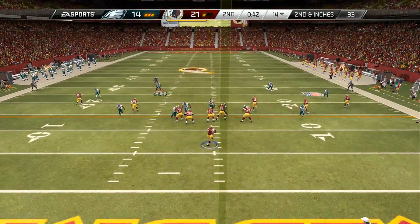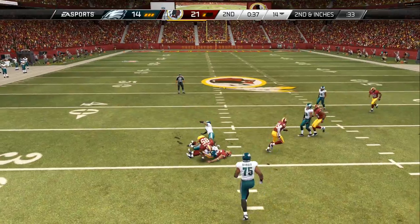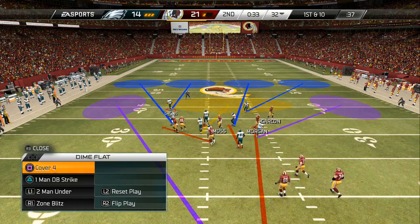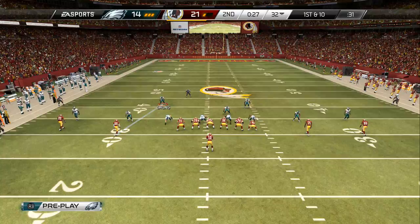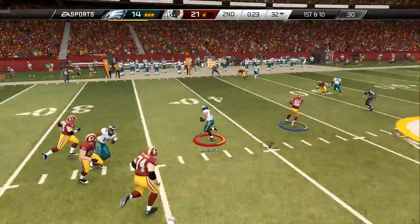And Morgan's going to get set in the slot for this snap. Wide open for the catch. Well, it doesn't look like much, but it really serves the purpose. Picks up the first down, and now they have a chance to open things up. Moss is the receiver in the slot. Interception.